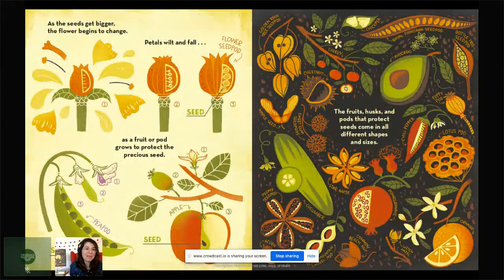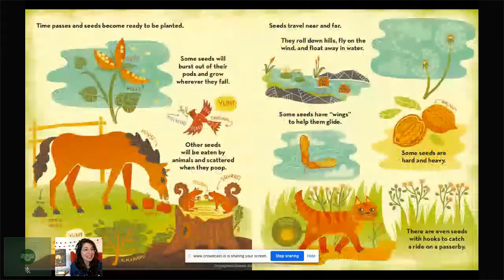As the seeds get bigger, the flower begins to change. Petals wilt and fall as a fruit or pod grows to protect the precious seed. The fruits, husks, and pods that protect seeds come in all different shapes and sizes. Time passes and the seeds become ready to be planted.